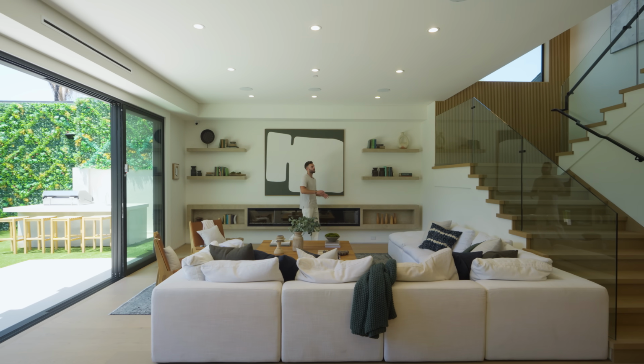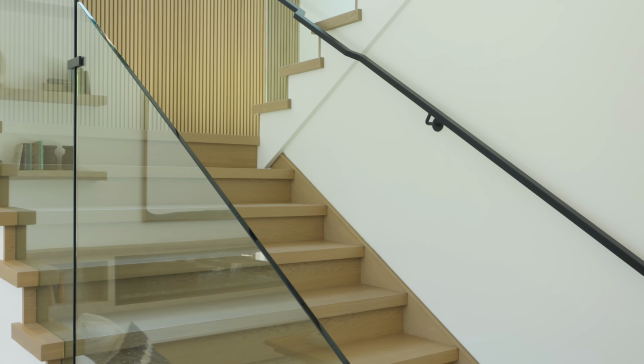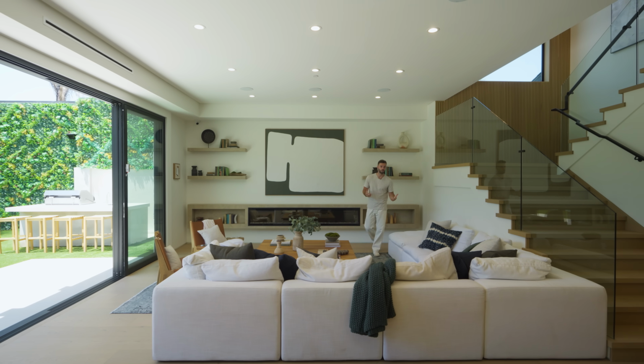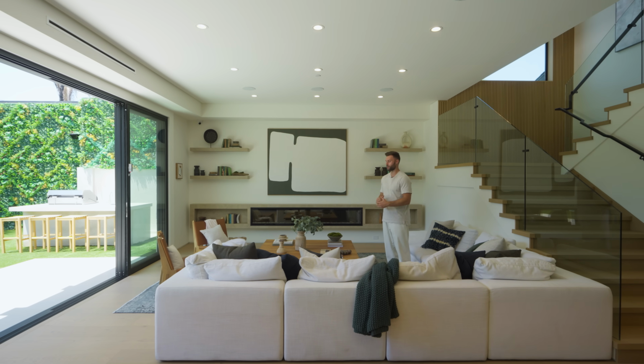The staircase actually makes up an architectural element really, and I like the way that it's been left open. You have the glass balustrades here, so it lets a lot of natural light through, but you can also just enjoy the aesthetic of it in your modern home. And finally, there's speakers throughout the ceiling here as well, so really as an entertainer's home, you can have the vibe going all day here.